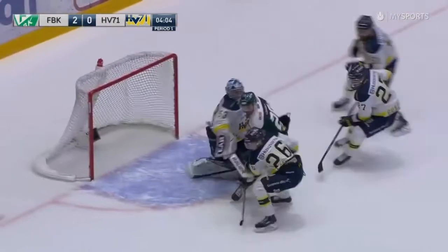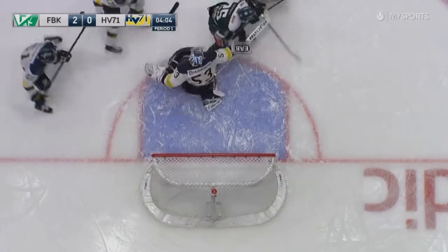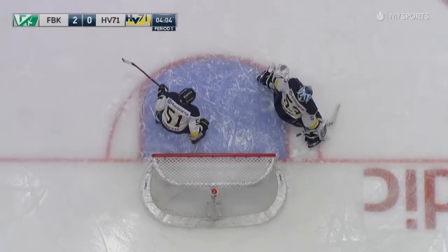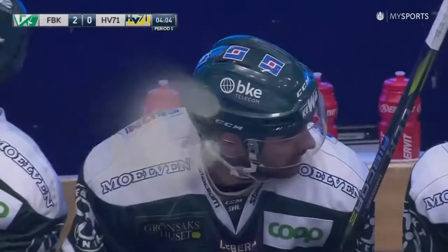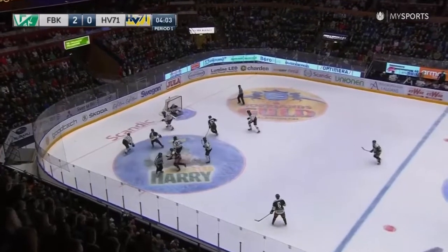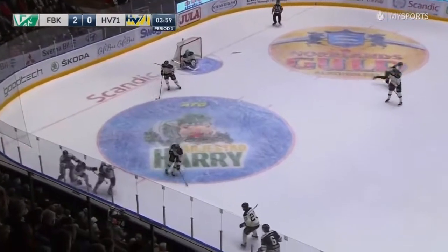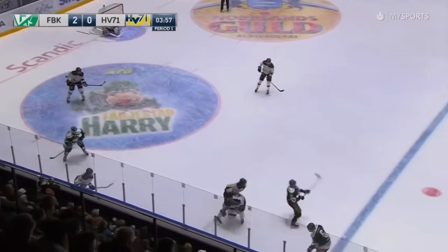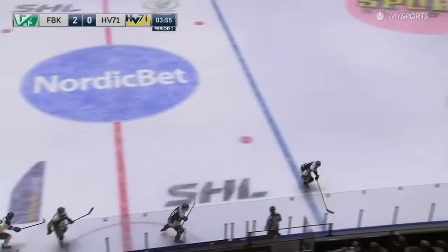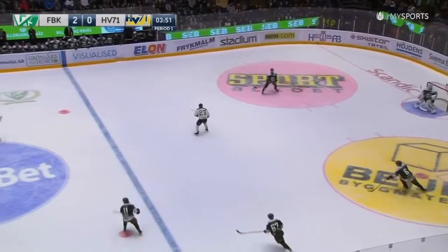And there you see Christopher Torngren with a beautiful little turnaround move off the half boards, and then a great opportunity out front on the rebound there for Johansson is also steered aside by Pettersson Wenzel. Nygaard has his stick chopped in half, looking for penalties, not going to get it. As this puck finds its way back into the Färjestad end.